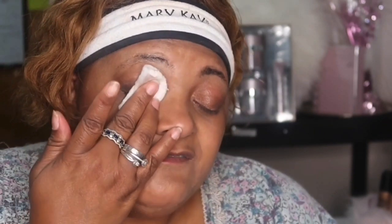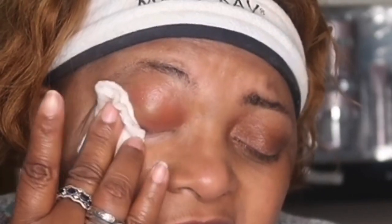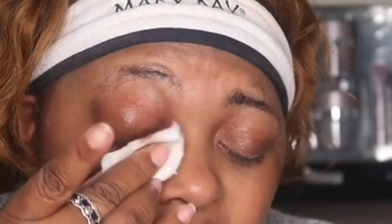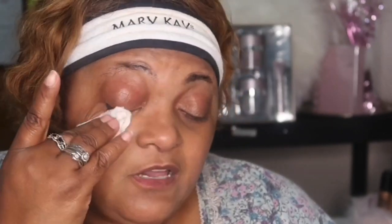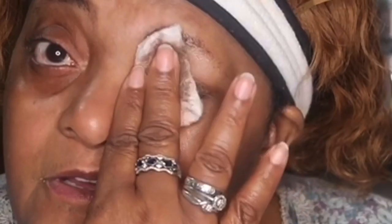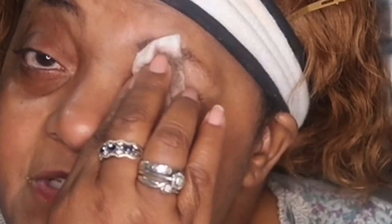And I take the other side and I just lay it flat on my eye and just wipe gently. You want to make sure that you're getting the eye makeup off, the mascara off your eyes, because you do not want to get those mites. And I take the other one and I just gently lay it on my skin.